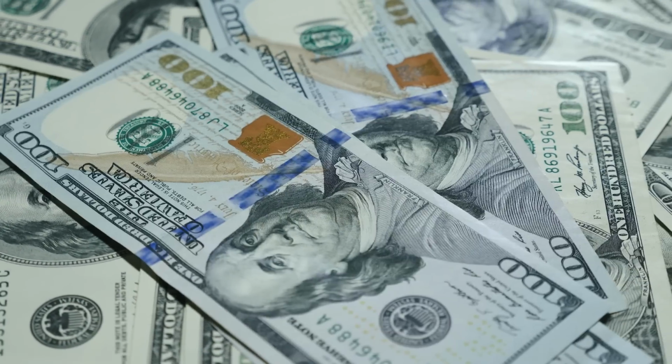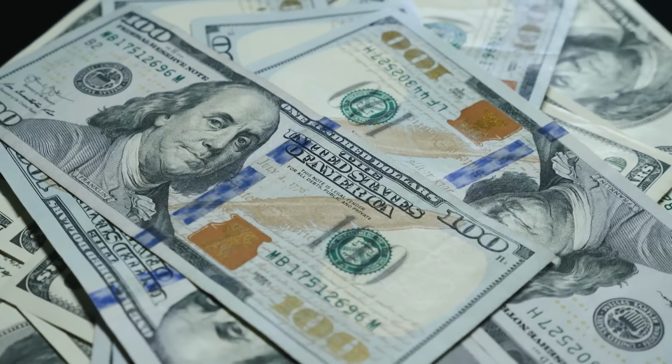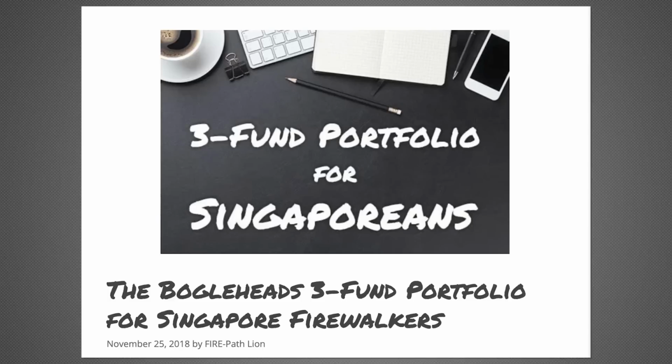If you are focusing on the US market, you'll be exposed to currency risk, where if the US dollar weakens against the Singapore dollar, your portfolio will boom and die. Just kidding, it won't die. You will just get back less SGD when you sell in the future. To counter that, Firepath Lion came up with a 3-fund portfolio for Singaporeans.